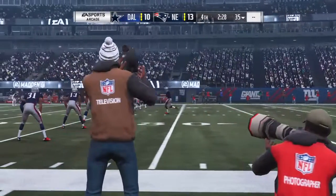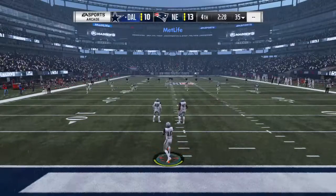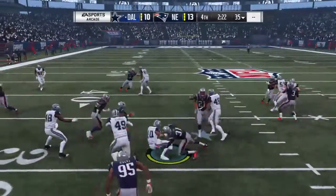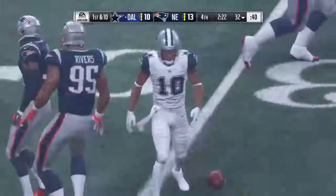Gostkowski now out to kick it away. This will be taken in at the 1. Solid return, pretty good field position. They'll start at the 32-yard line.